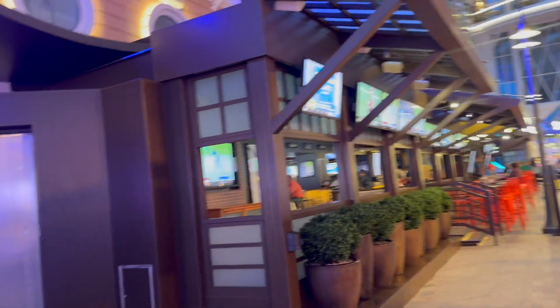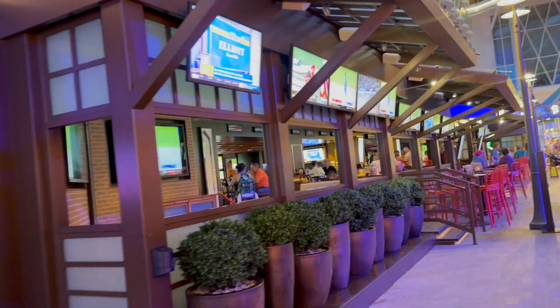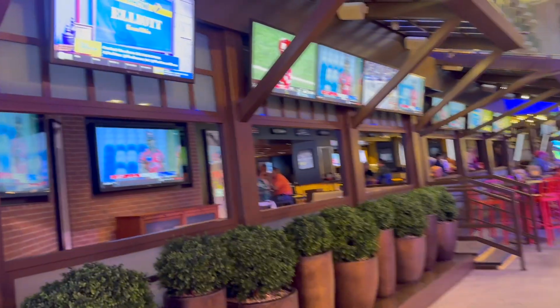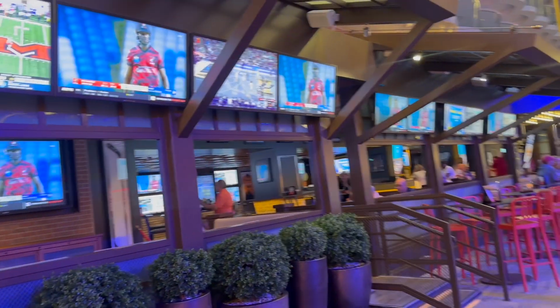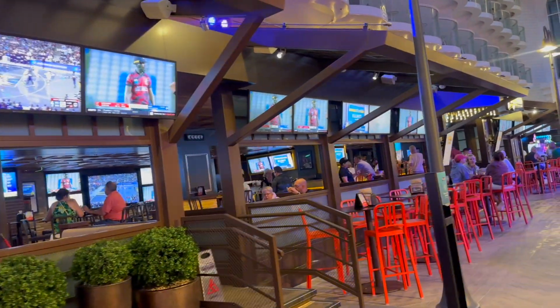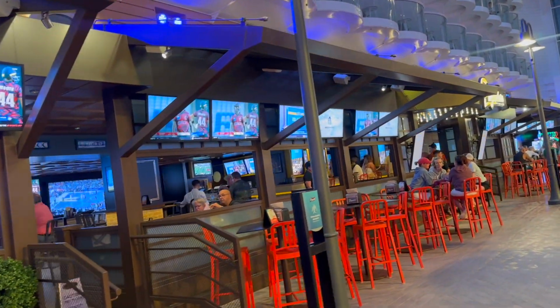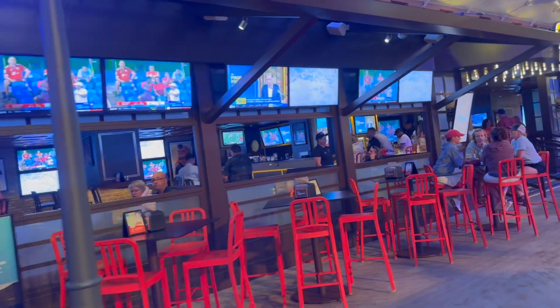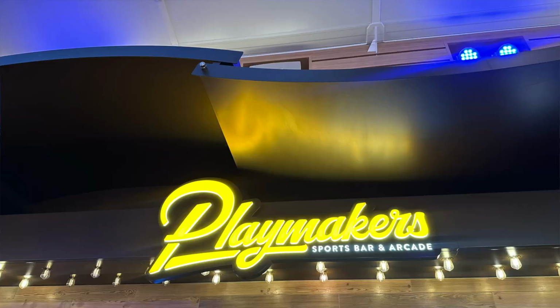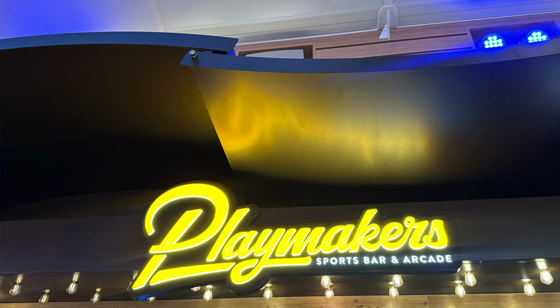Across from Johnny Rockets, we have Playmakers. So if you want to watch a sports game, this is where you're going to do it. They also have free shuffleboard and not free food. The food you have to pay for. But if you want one of the best desserts on any Royal Caribbean ship, highly recommend the campfire cookie, which you're going to get for about $8 here.